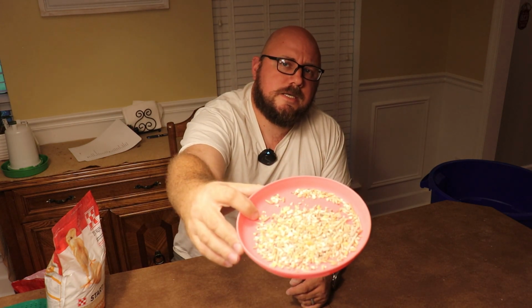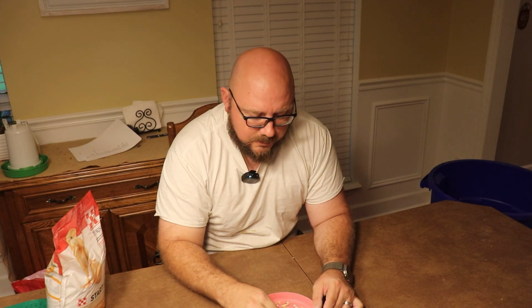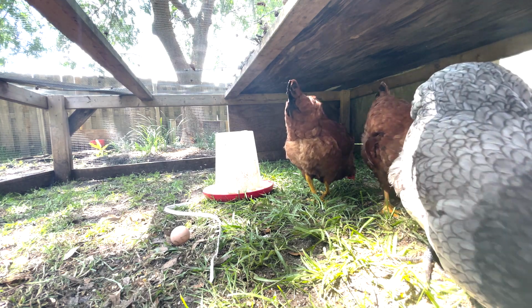All right, last thing we're gonna cover in supplements is essentially chicken treats. This is what we call scratch. This right here you can see is a combination of different types of grains: corn, cracked corn, barley, oats, maybe some sunflower seeds mixed in, depends on what kind of scratch you get. But scratch is a treat that you give chickens. It is not a sole food that you give chickens because it lacks protein content.